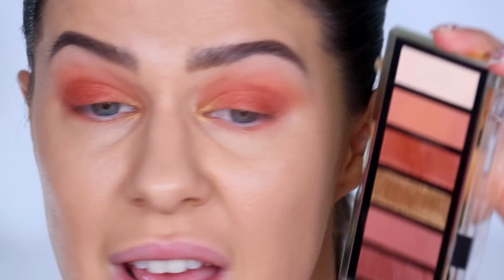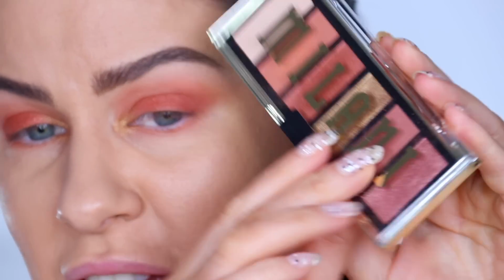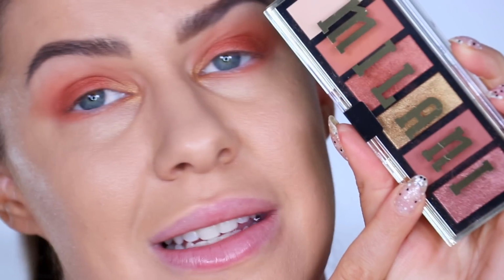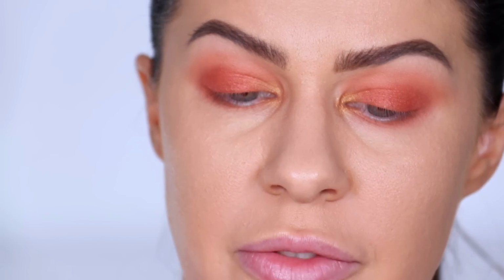Overall though, you guys, beautiful eyeshadow palette. I've really enjoyed using it. Love the packaging. Love the way that it blends. Love the formulas. The shimmers are satins, but I could easily see myself reaching for this one every day. I really enjoy it. All right, moving on to mascara.